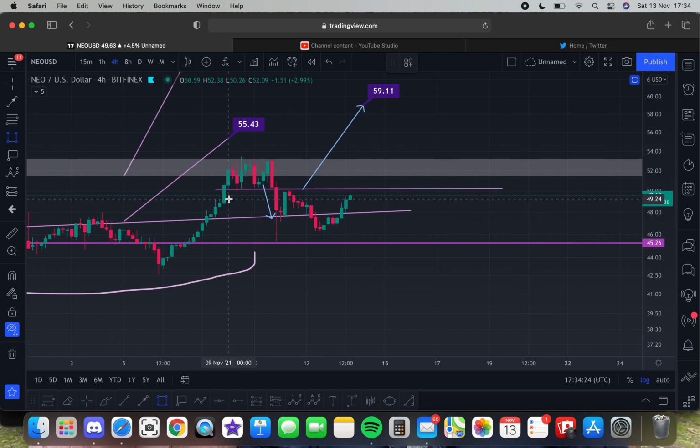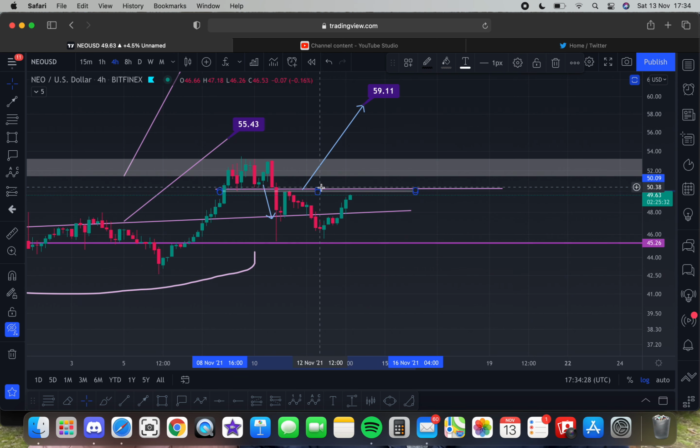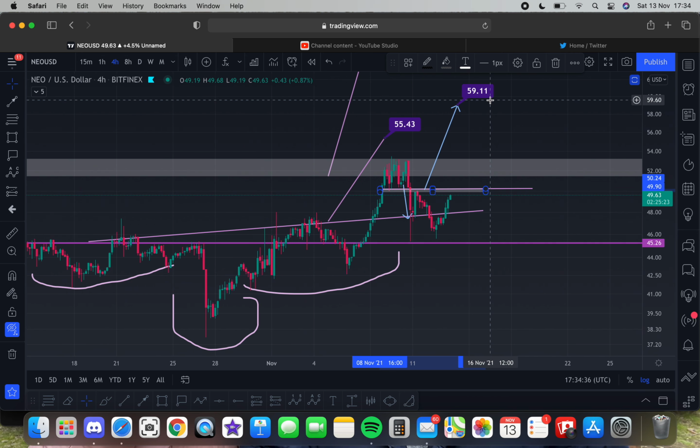So first of all, I'm going to draw the neckline of this double bottom over here, and this is the level that we want to see broken. So we want to see the level of $49.95 broken. Once $49.95 is broken, then we are in an impulsive wave to $59.